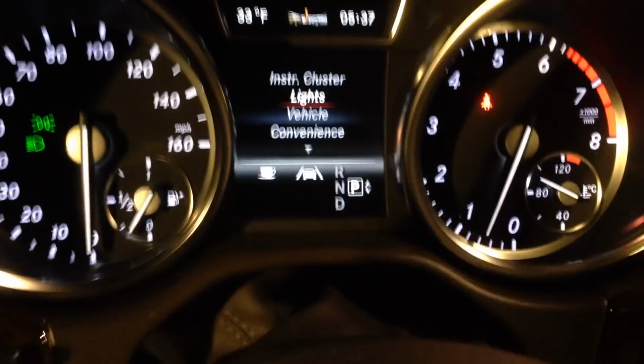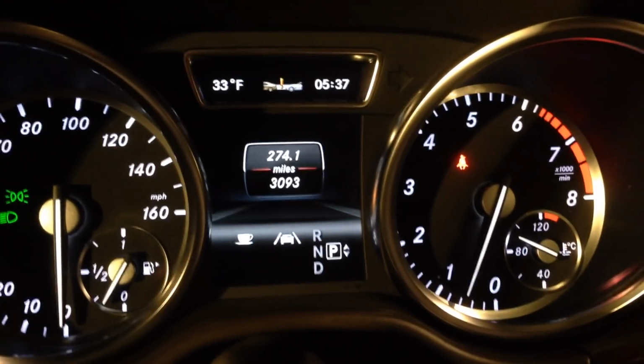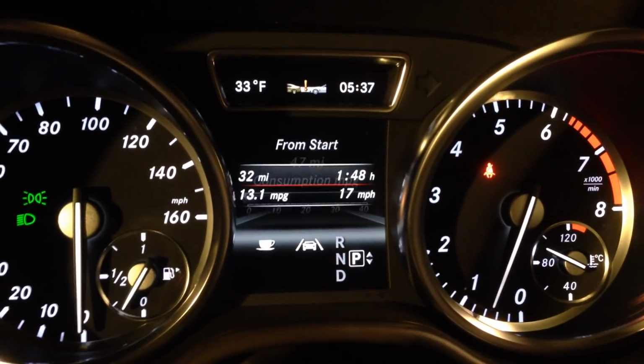Next is this interface right here. This is the best. So this is the standard interface basically. You can use these buttons to navigate. This is your back button. So you have your trip information. Scroll through it up and down.